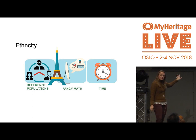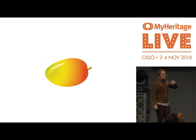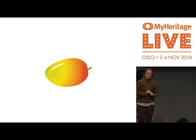So we talked about reference populations. We talked about fancy math. Let's talk also about timing. Another analogy. Just can't help it. So this is my mango theory. If you wanted to, today in Oslo, could you purchase a mango?